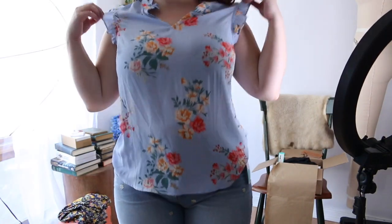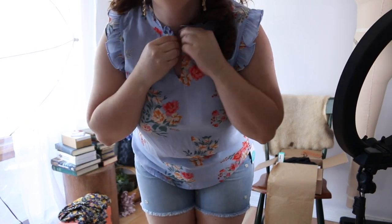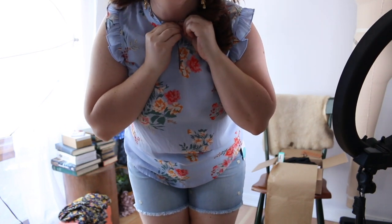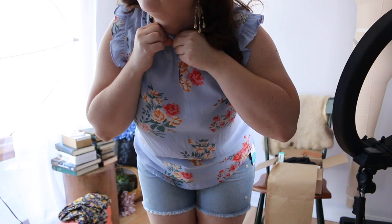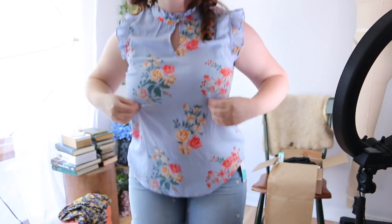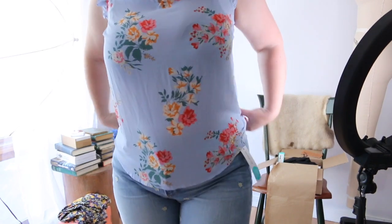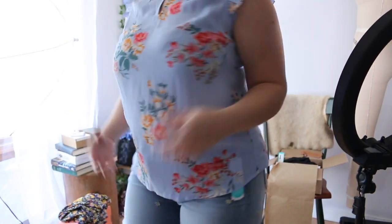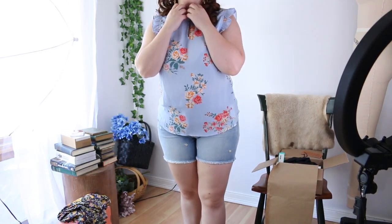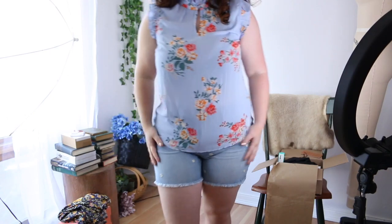So this is the 41 Hawthorne top. You could also button it up here. Let's see if I can actually get my fingers to do this. So you could button it up and then it would have a little keyhole, or you could leave it unbuttoned. This one is fine, but again, polyester, and I actually don't like it buttoned up. It's too close to my neck with the little ruffles. I'm looking more for fall stuff right now. So this I put in.